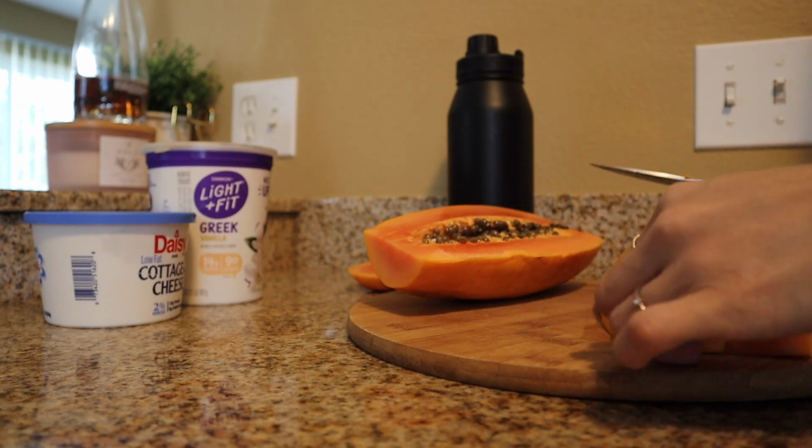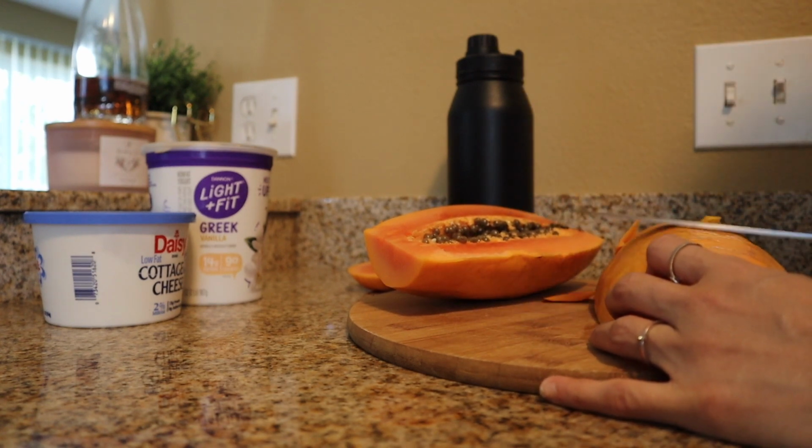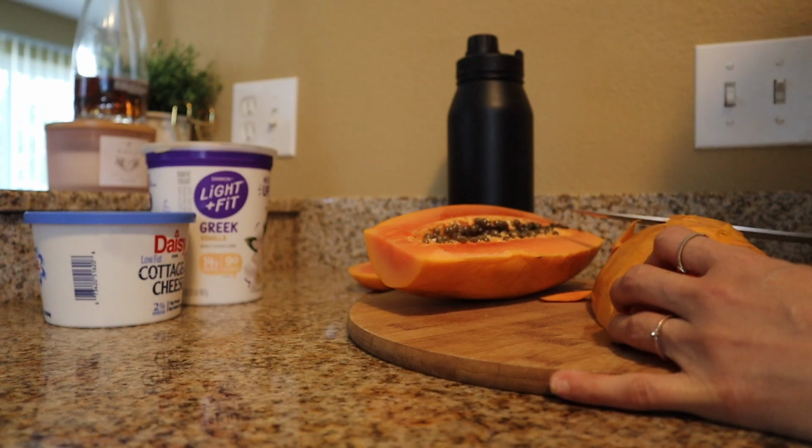And I don't know if I'm doing it right, guys. I really don't know how to cut papayas, but whatever. I'm just doing what I think is right. If you guys know any other way, let me know in the comments.